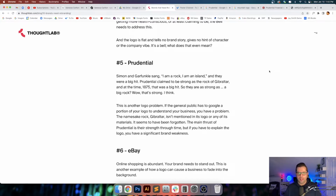If the general public has to Google a portion of your logo to understand your business, you have a problem. The namesake Gibraltar isn't mentioned in its logo or any of its materials. It seems to have been forgotten. The main thrust of Prudential is their strength through time, but if you have to explain the logo, you have a significant brand weakness. Now, I do agree with some of this. When you're working with a rock, that's hard to communicate through a logo. But I do think that a rock is a good symbol to communicate strength.